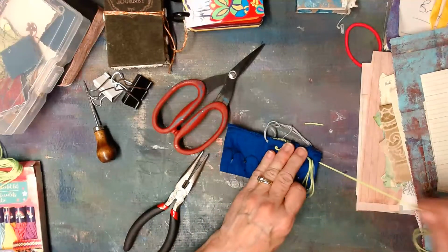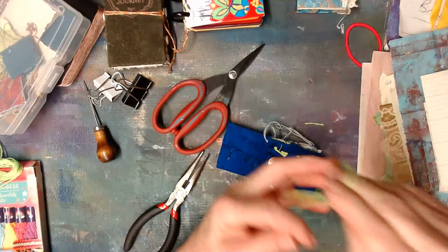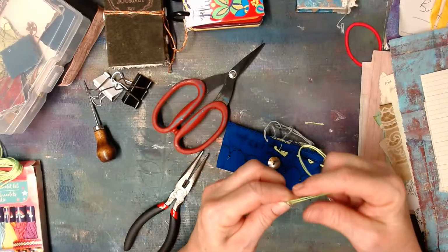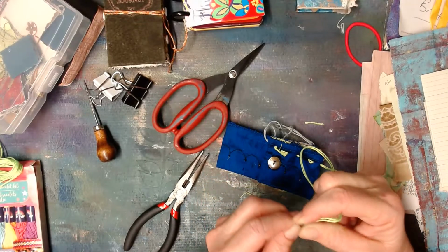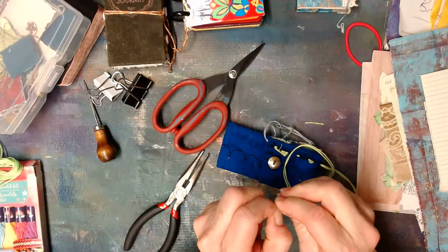I probably should not have used it doubled because it's not wanting to stay. It's not wanting to come through with double thread. But we're going to persevere until I run out of time.